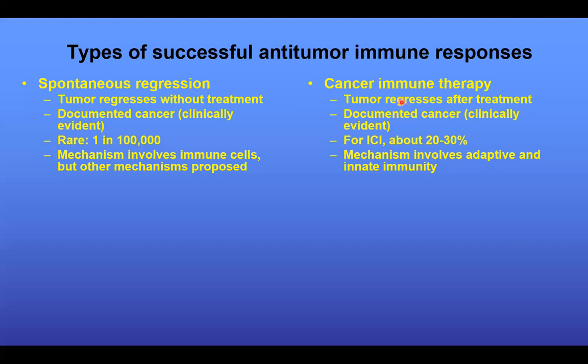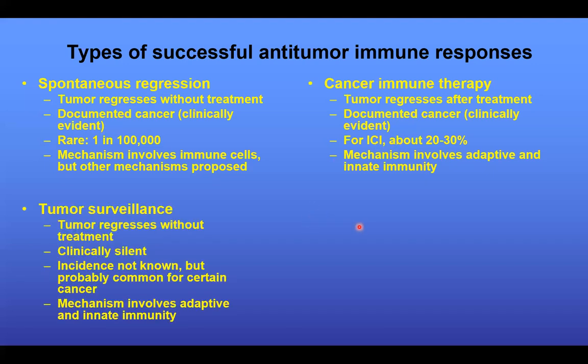And then we all know about cancer immune therapy, right? This is tumor regression after treatment. At least for immune checkpoint inhibitors, the success rate is lower. It's low, it's 20 to 30%. There's a third type of successful anti-tumor immune response, and that's what my lab initially started studying.